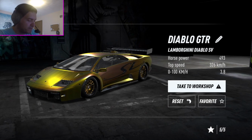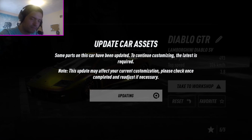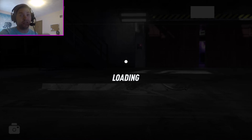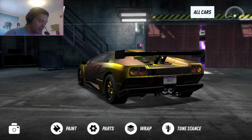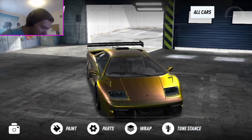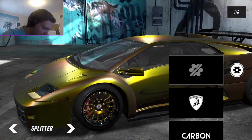Lamborghini Diablo SV. I thought this was a Diablo GTR when I saw it in the trailer because it had the Diablo GTR wing. Little did I know that the GTR wing was a customization option. And so I've built my version of a Diablo GTR using the SV, and it's actually really cool. I mean, look at this. This looks mean as hell. And I haven't done the trim thing.